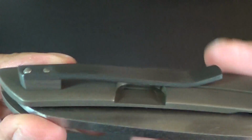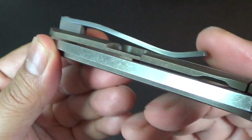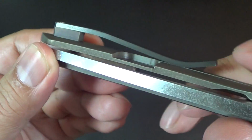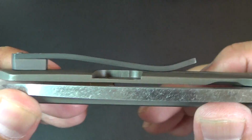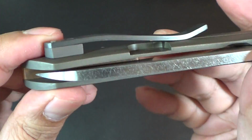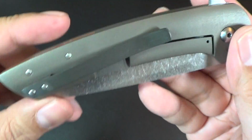But this is Zerk. Look how thick that Zerk pocket clip is. It is a little thicker than I've seen. He's very generous with his pocket clips. I don't know if that's the way it's going to be for his other custom knives, but this is a nice, thick piece of Zerk you're getting, and it is functional. I threw it in the pocket. Works really well. All right.